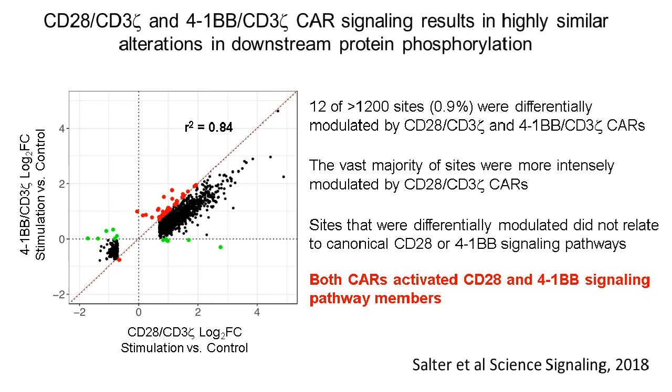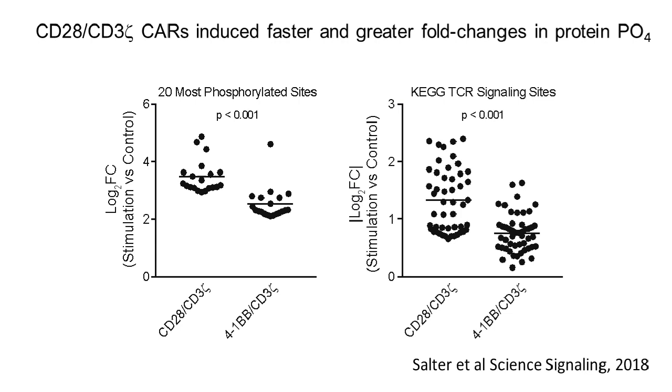Now, the differentially modulated sites did not relate to canonical CD28 or 4-1BB signaling pathways. So this was an assumption that, of course, we've all had in the field, that if you put CD28 in, you're signaling through that pathway. But indeed, they activated signaling intermediates of both pathways. So this was one surprising observation. But the second observation really was this difference in kinetics and signal intensity. And this is just showing you the substantial difference that we observe when we look at the 20 most phosphorylated phospho sites in the KEGG TCR signaling pathway, where again, these are much more phosphorylated in CD28 versus 4-1BB CARs.